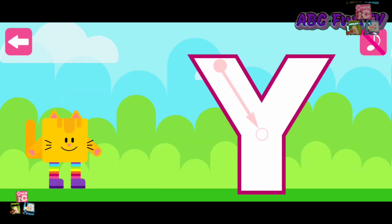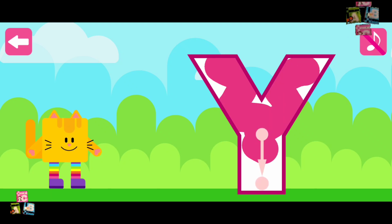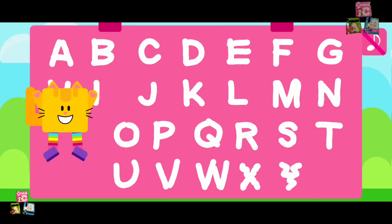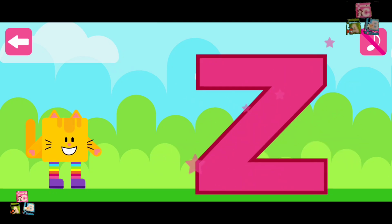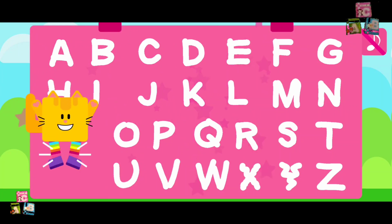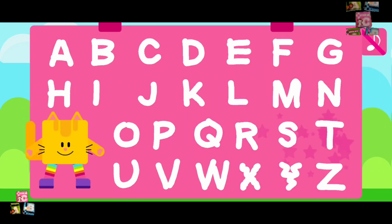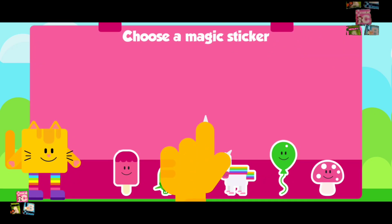Can you trace this letter? Y. Excellent! Fantastic! Y! Nice job! Y! Yay! Can you trace this letter? Z! Great job! Good job! Awesome! A, B, C, D, E, F, G, H, I, J, K, L, M, N, O, P, Q, R, S, T, U, V, W, X, Y, Z. Congratulations! Choose a magic sticker.